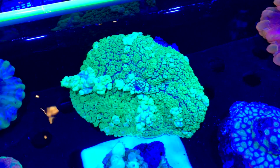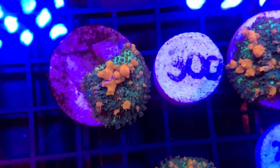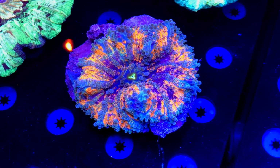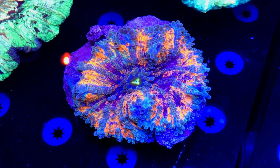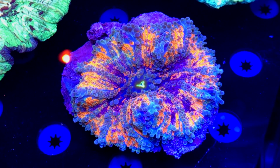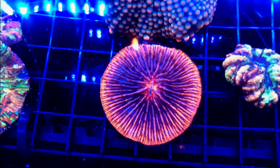Everywhere I looked, I saw these gorgeous corallimorphs, all different colors. There are so many varieties coming up in the trade, but this was really a great time to check out a bunch of different Ricordea. So I actually picked up 2 polyps like this one, and really cool to see, along with a variety of disc corals.